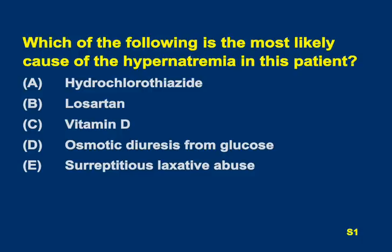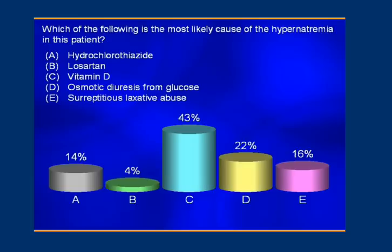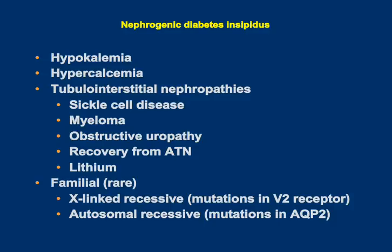Is it the hydrochlorothiazide, losartan, vitamin D, osmotic diuresis from glucose, or surreptitious laxative abuse? Okay, so you guys didn't fall for the trick. So C, vitamin D, is correct. So this is a patient who is hyponatremic, most likely because of hypercalcemia.